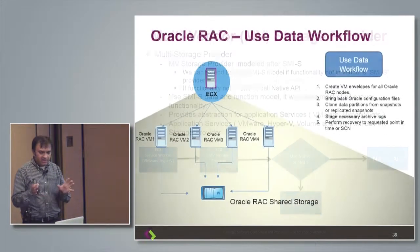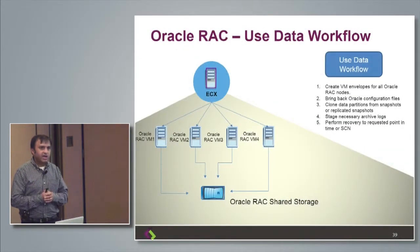So that's the end of our application support roadmap. Any questions there before I move on to something a little bit different, in terms of how we're going to integrate multiple storage vendors?